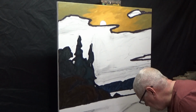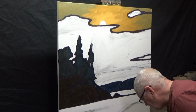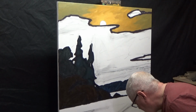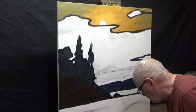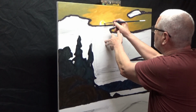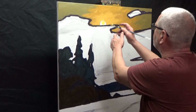Put a bit of cad yellow pale in there. And a bit of white. It's contaminated with a hint of cad red medium, but I'm not going to worry about it. Okay, high value. Quite light. As you can see, I'm going to put a bit of yellow ochre in there. Just a little lighter than I want.